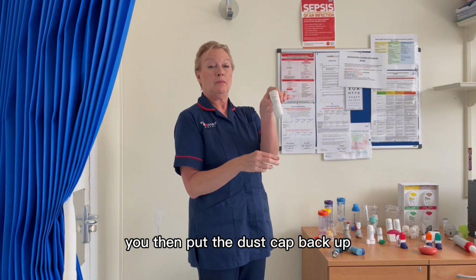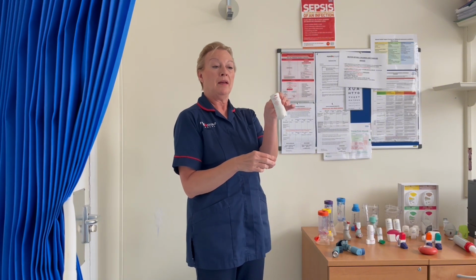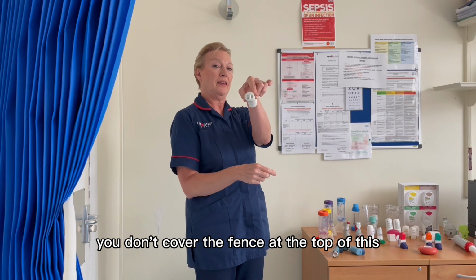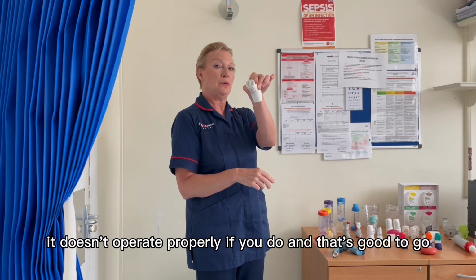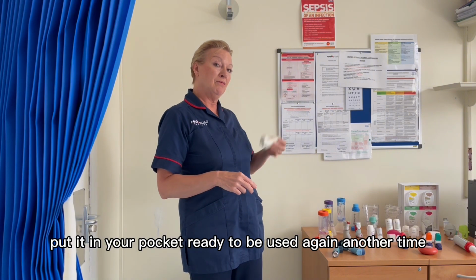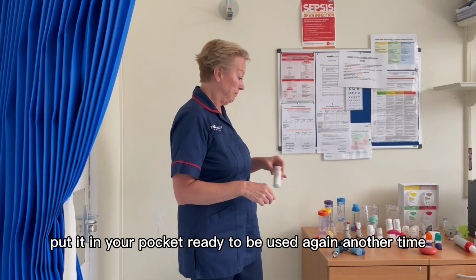You then put the dust cap back up. Check that when you use it, you don't cover the vents at the top of this. It doesn't operate properly if you do. And that's good to go. Put it in your pocket, ready to be used again another time.